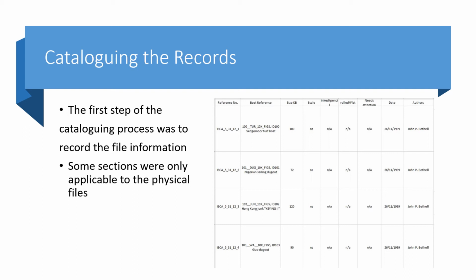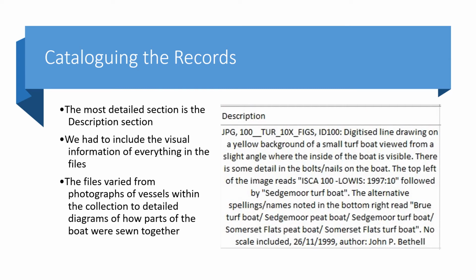The presence of a scale was also recorded. However, because the documents were scanned in, the original size of the document was unknown, and the scales couldn't be used to determine the size unless the original was present. The inked/pencil, rolled/flat, and needs attention sections were not applicable to the scanned documents, as they're only relevant for the original documents in paper format. Hopefully it won't be too long before the continuation of the recording of the physical documents, COVID permitting. The authors were also noted as another way of organising/navigating the catalogue.